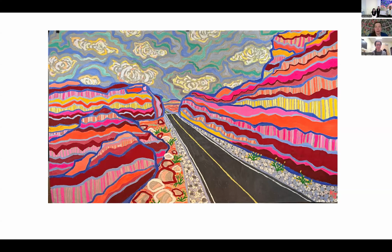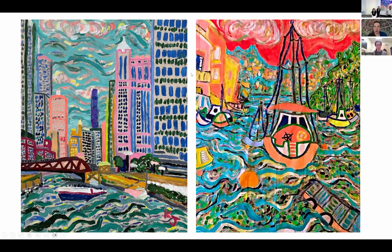Okay, so you're seeing what I call the scenic route group of paintings that I did. There's seven that you have, but it's a much larger collection of paintings. But we'll just start with some of my other paintings that I have going on. I'm a landscape painter, and let's go back. These are some of my other paintings.